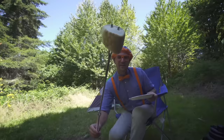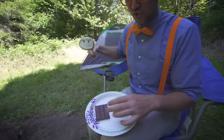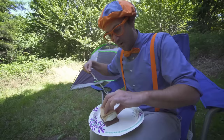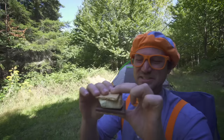All right, let's put it right on top of the chocolate, which is on the graham, and then the mallow, and then another graham. Slide it out. Oh, perfect. Do you see that? I call this yummy, yummy, yummy s'more dessert. Nom, nom, nom. Ready? Mmm. Yum.